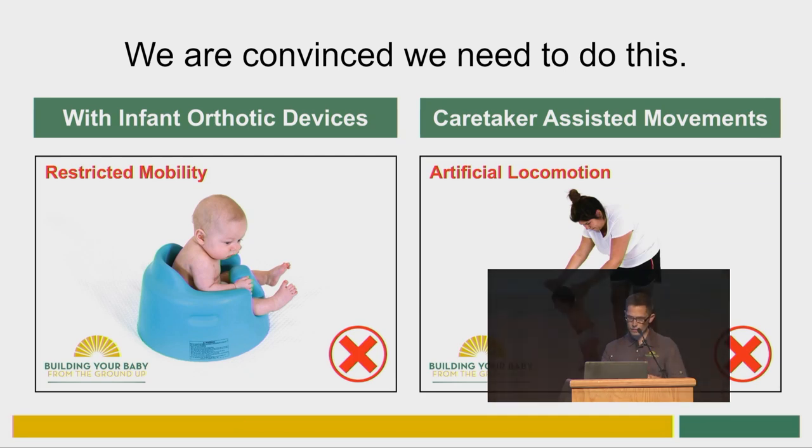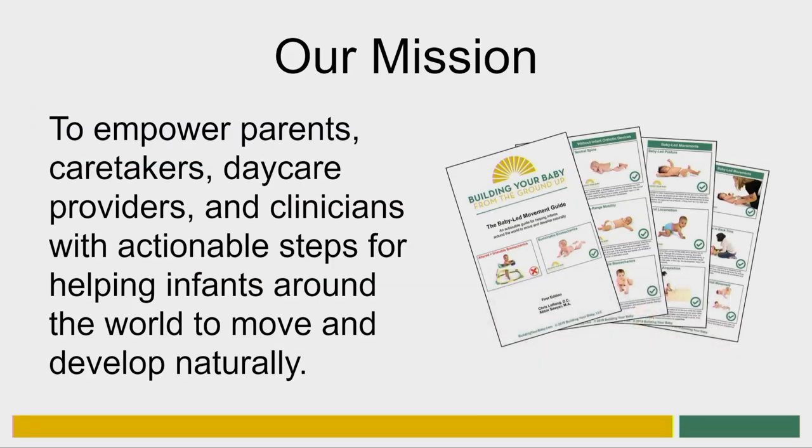So Building Your Baby from the Ground Up, it is our mission to empower parents, caretakers, daycare providers, and clinicians with actionable steps for helping infants around the world to move and develop naturally.